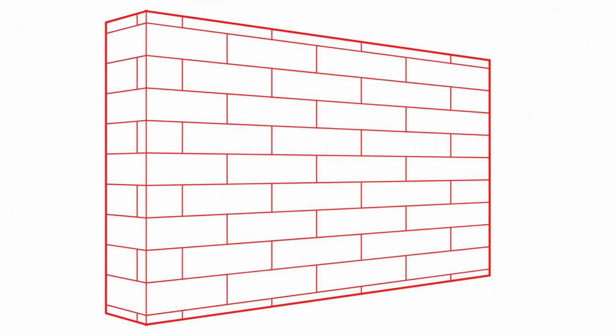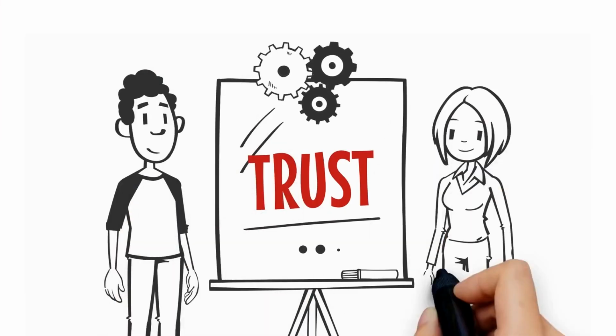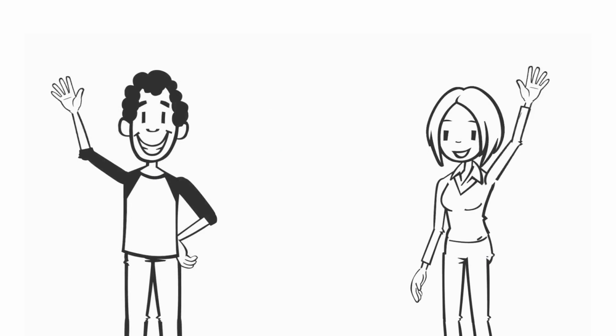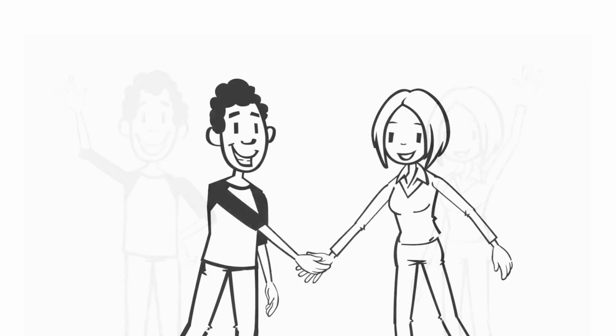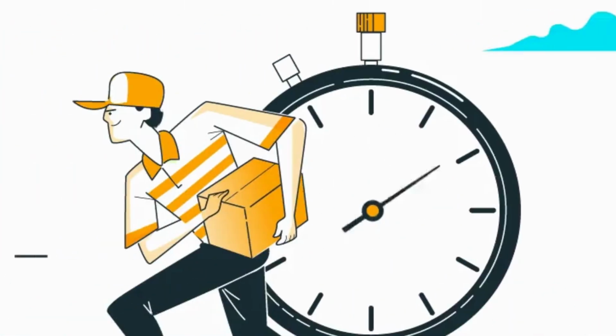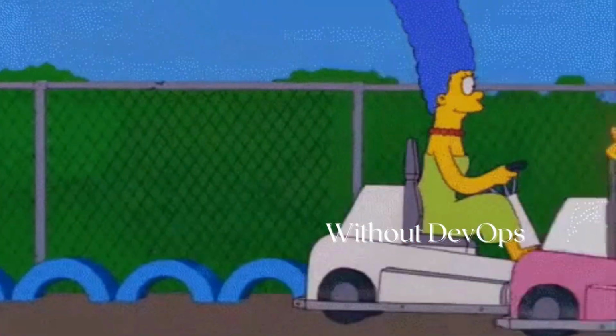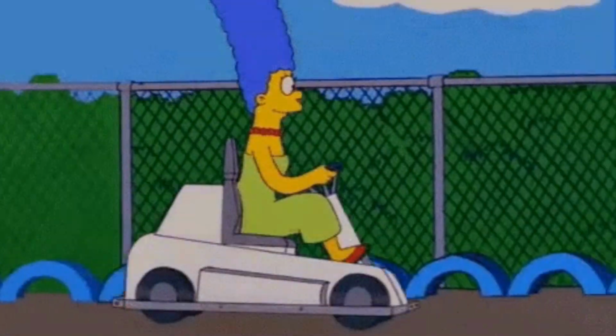DevOps concept allows this dividing wall to be torn down. If the devs understand the operations side of things, and the ops team understands what is happening on the dev side, the two can work together to make things smooth, and the two merge to form DevOps team. They now can deploy their own software, with the ability to do things like deploy hundreds of times each day instead of every few months, or even days.